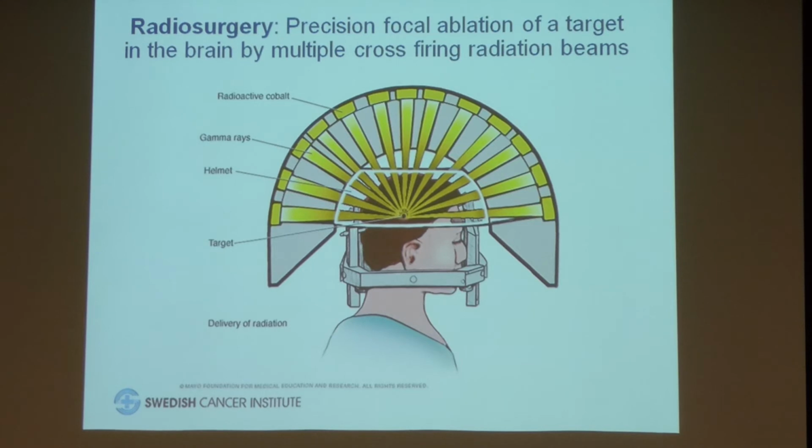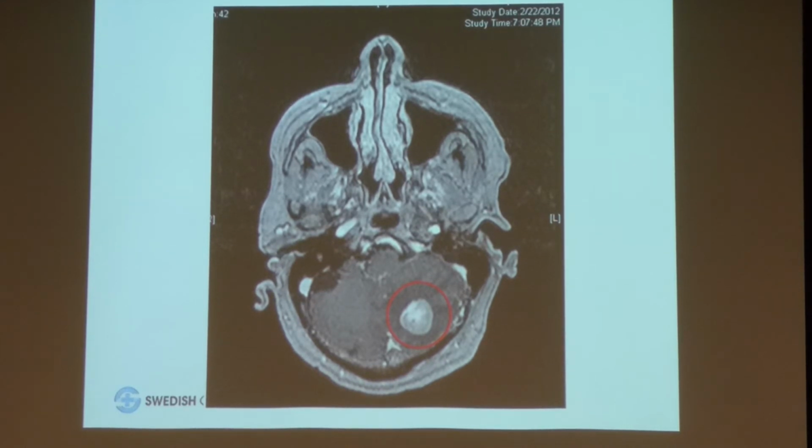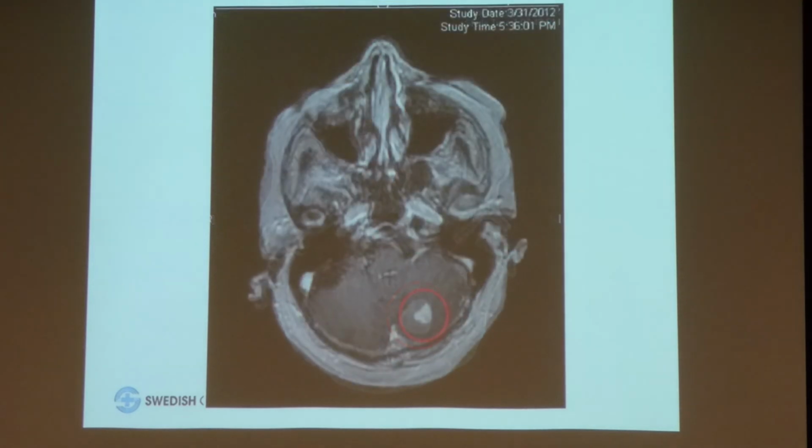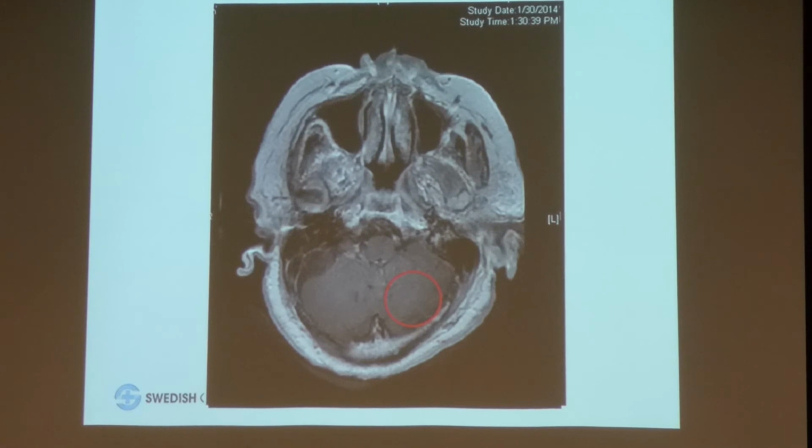in Sweden developed the gamma knife, and lo and behold, when you use this device to treat tumors in the brain, for example, this is a woman with breast cancer that has metastasized here to the cerebellum. See that spot there? We treated that with a gamma knife. One dose, intense radiation. 2 months later, the tumor is shrinking. 2 years later, gone, hasn't returned.